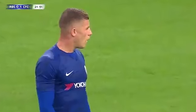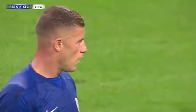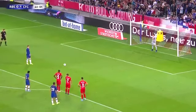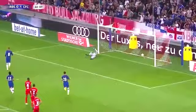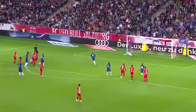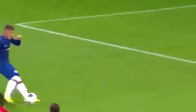Can we make it 2-0? We just said there, can we get a stranglehold of this game? We'll see now. Barkley looking to score yet again in pre-season. Stankovic trying to stop him. Brilliant from Barkley, what a strike, right in the bottom corner. The goalkeeper guessed right, but it was so well placed, he was never going to keep it out. And Ross Barkley's fabulous pre-season continues.